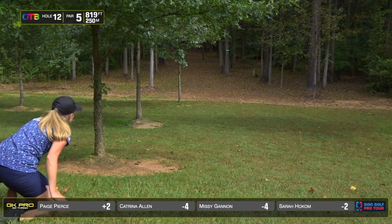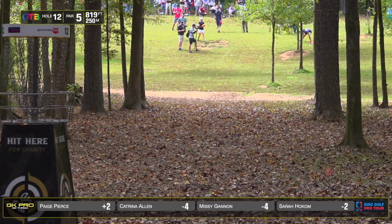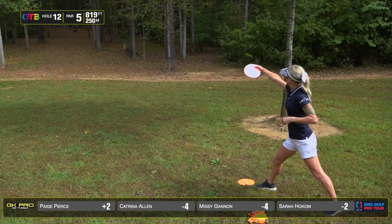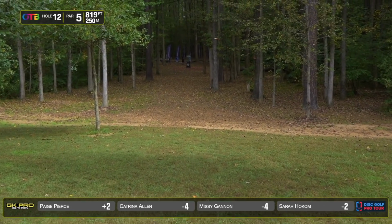Here's Missy contending with that low ceiling with her Undertaker. Forced to take a knee, but still a good-looking shot. It hyzers out a little bit quicker than she wants, but it was looking great. Throwing a forehand from a knee is very challenging.